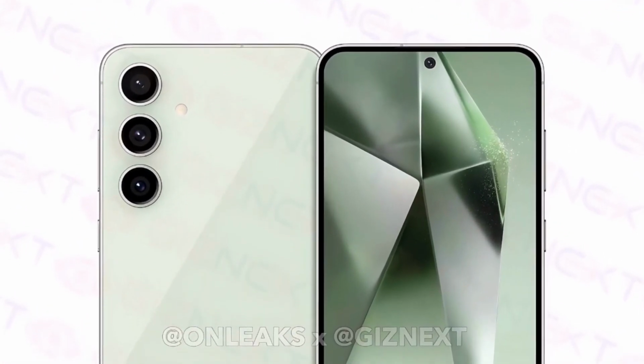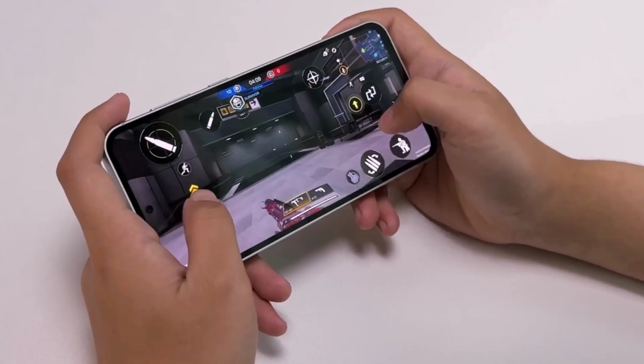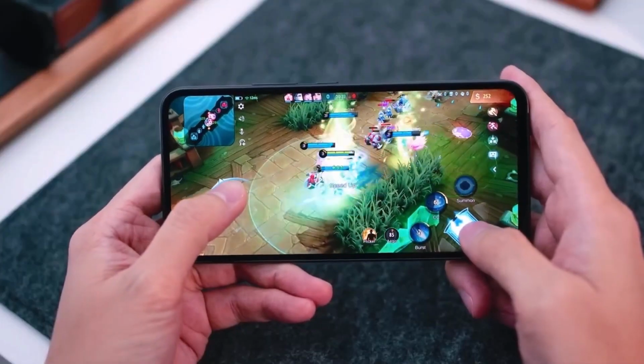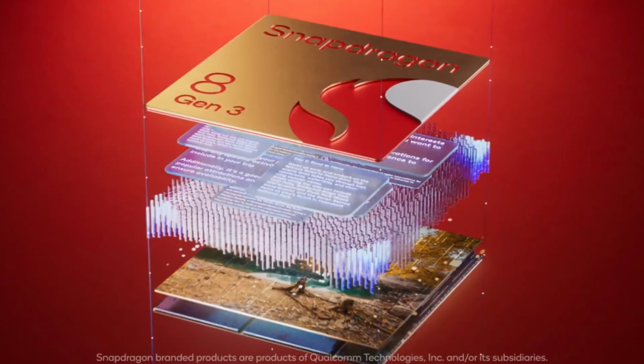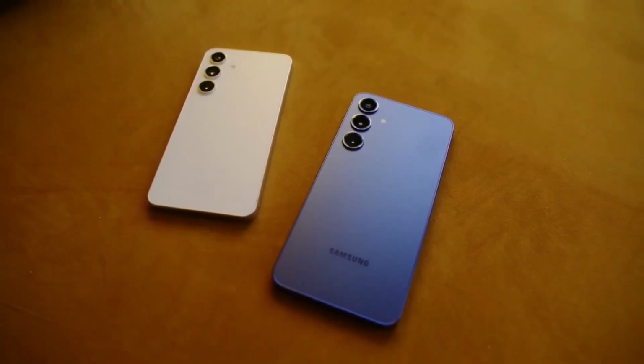Pre-launch benchmarks might not give us the exact post-release performance, but it looks like the Galaxy S24 FE in its Exynos form is going to deliver CPU performance comparable to the Snapdragon 8 Gen 3 version of the device. That's pretty exciting. Now let's talk about the design.